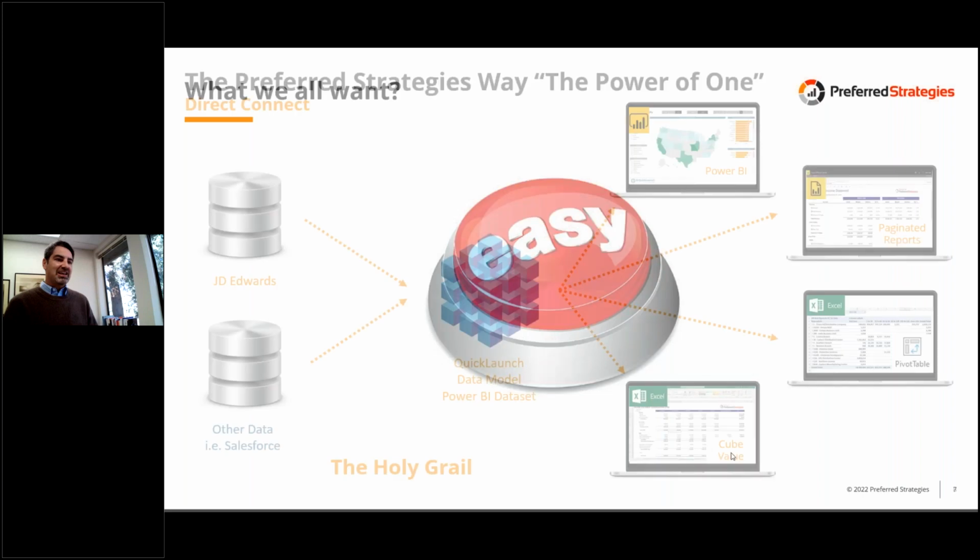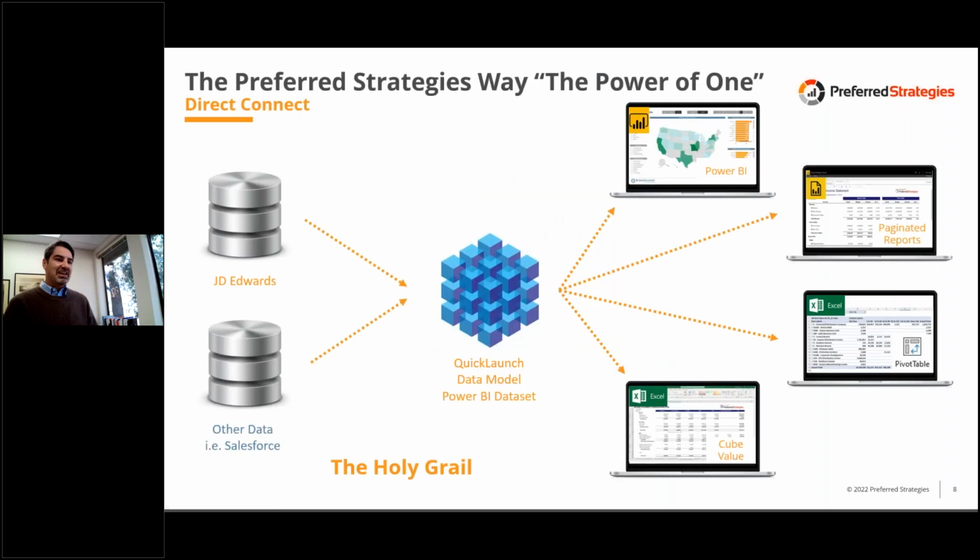And this is the emphasis of how we're going to be able to build that confidence that we're trying to gain in this process. So this is kind of, we call it, preferred strategies way, the power of one. So really, instead of having those little silos of little data sets, so every one of those reports being its own individual data set that needs to be modified, we're centralizing that into one.